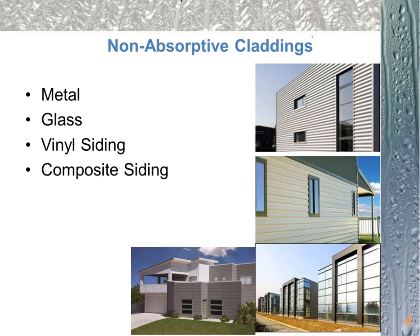And then the last thing that we're going to touch on briefly are building code changes and changes that we see coming in the future.